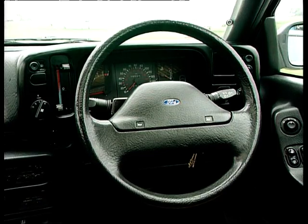Why do they depreciate so badly? Is it all about the badge on the front? No, I think it's about the size of the engine. I think people are worried that fuel costs are going to be prohibitive, insurance is going to be prohibitive, and to a certain extent that is true.